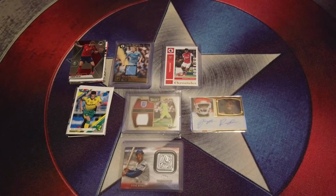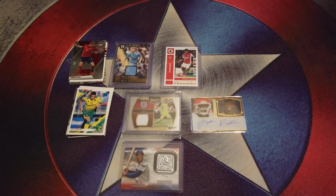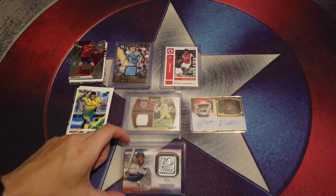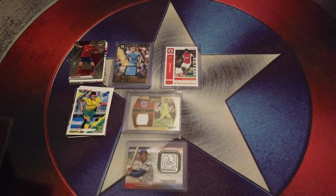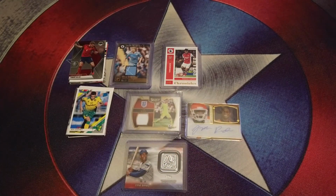So that's it. That's all of our mail this week. We have got some more coming. So we'll maybe try and do this every time we get, I don't know, 4 or 5 cards through the mail, just to showcase what we're buying as well as the packs that we're getting. I have no idea about this Ernie Banks and Joseph Randall cards. Know nothing about them. So we'll have to do a bit of research about them.